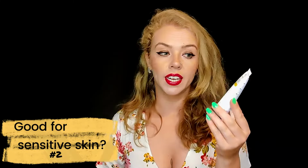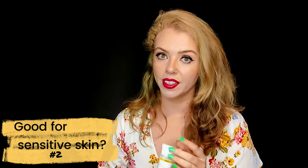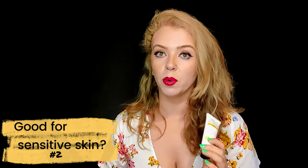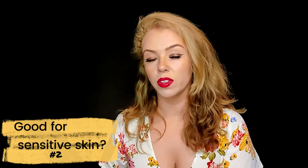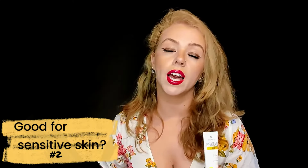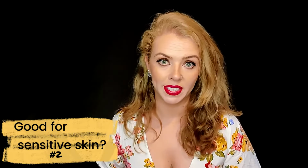This one is a clear gel, and it is the water gel. So it has very light texture. I will talk about it a little bit more later. It does have added chemical and physical filters and has perfume inside. However, for me as well, it wasn't irritated for my eyes or for my skin.